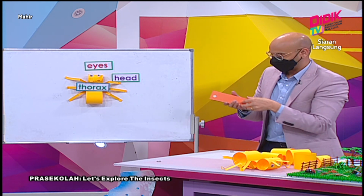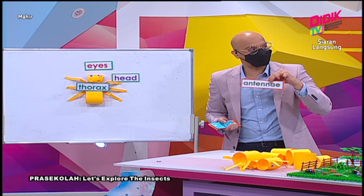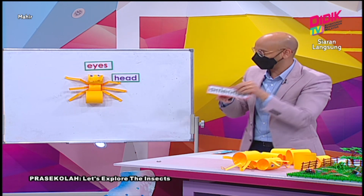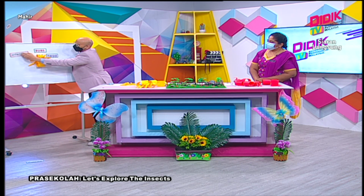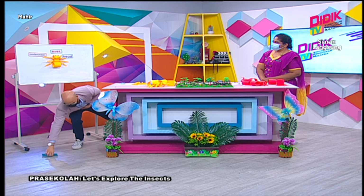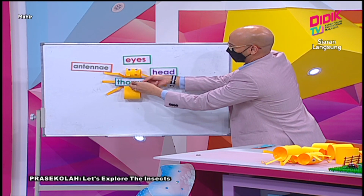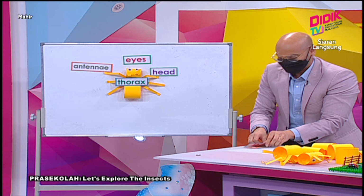Next we have the antenna. The antenna is the one that goes on the head. Let me just place this here. And I'll pick that one up right after this. Excuse me, I'm so sorry. Here we go. Just going to stick this here one more time. This ant is moving a lot, so that's why it comes off.